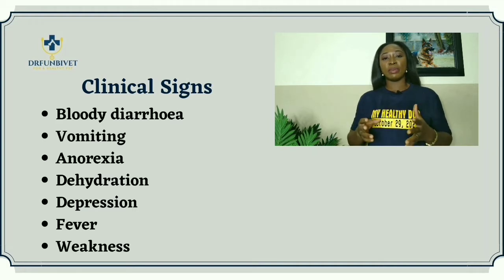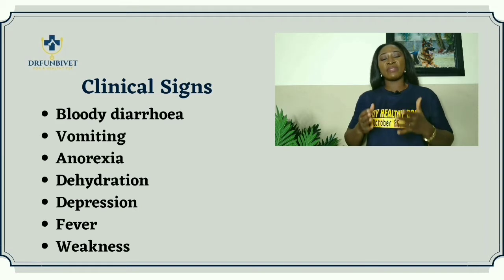The second one is vomiting, and with vomiting there's loss of water, loss of electrolytes, and the body will not be able to digest any food because the dog is constantly throwing up. The third one is anorexia. The dog is not willing to take in any food. Now, all these things eventually lead to weight loss, dehydration, depression, weakness, and if there's no supportive care given to that dog within few hours of the clinical signs, then the dog can die.